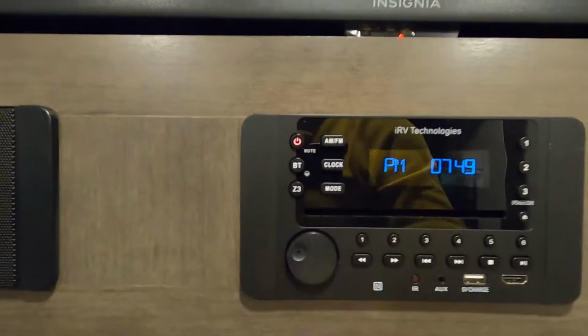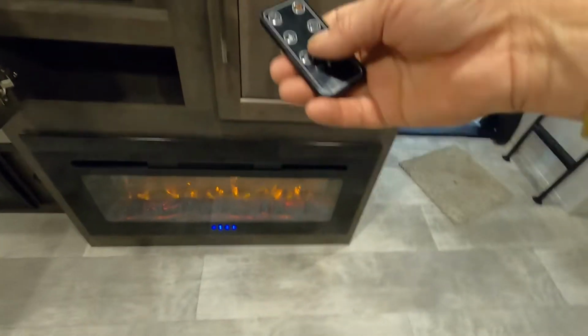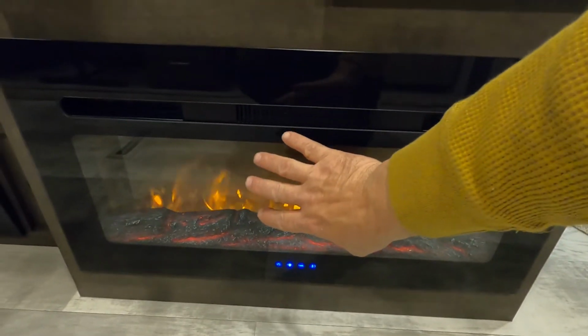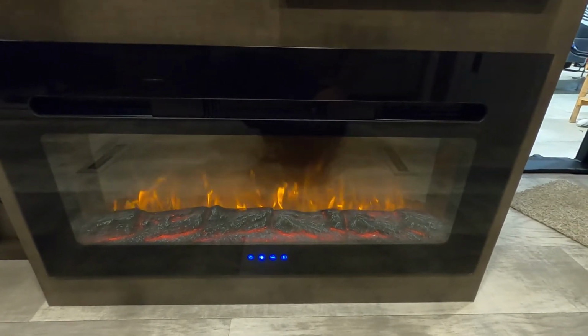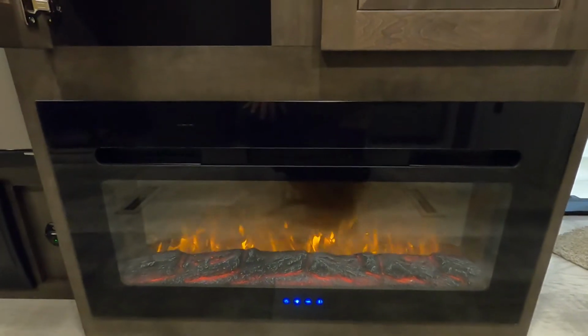Bluetooth RV technology sound system. There's also a remote for your fireplace. So, fireplace, not just for looks anymore. So you've got the heat cranked on here right now. So if you're plugged in at a campsite, instead of using your gas when it's chilly in the morning or evening, go ahead and turn this on and use their electricity to warm it up in here.